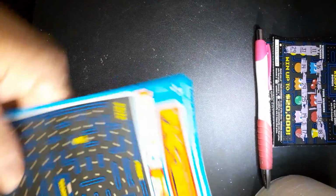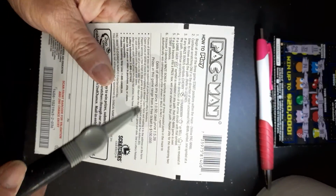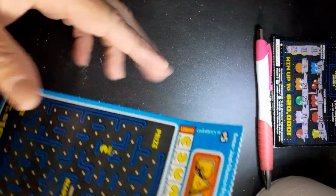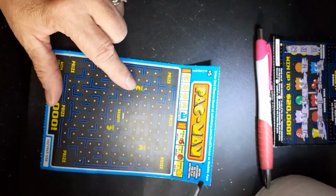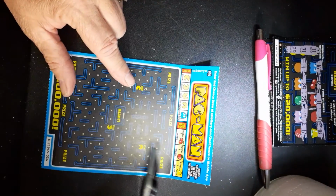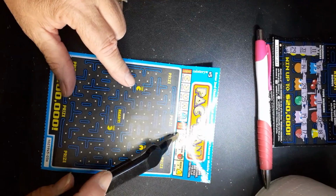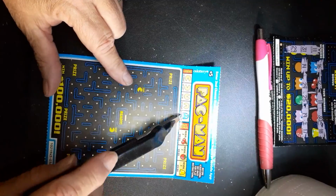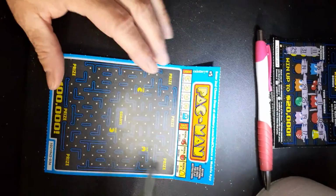Now this one is number 36. The odds are, where are they? 1 in 350 and 1 in 539. I just figured this one out. Yeah, well, I'm sure everybody else did too. You gotta try to get three of those to get these prizes. And you go in these directions, and once you hit him, done deal.